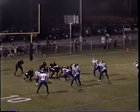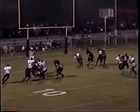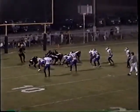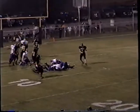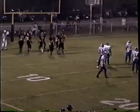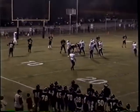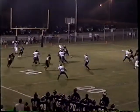Under center, quarterback, number 5, Levi Howard. Once again, under center, quarterback. And off, number 25, Holder, on the right side, 7 Mustangs. We have the power. We try to get the quarterback.